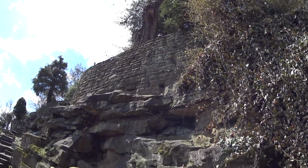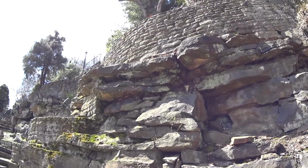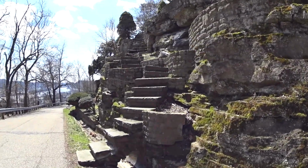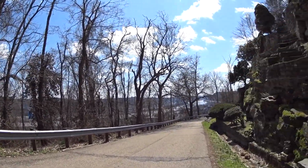To be honest with you, I enjoy walking up these old antique stone stairs and this stone structure on the side of the hill. I enjoy this better than looking at the house. But this is part of the estate. As you can see, we're overlooking the Ohio River.